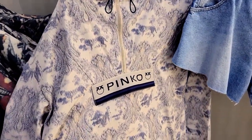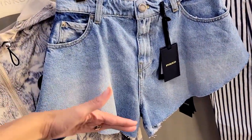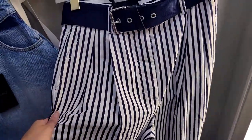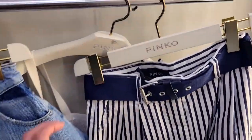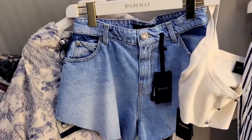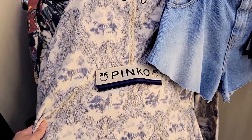I saw it and I'm like, oh my god, I have to try it on. It's by PINKO. And then look at these shorts. They are like denim, but they have that flared high cut on the thigh type of look. I wanted to try that on. And then look at these pants. They're almost like seersuckers, I believe. And they're so cute and giving me that nautical vibe for the summer with that thick belt. Yum. And then I just got a little crop top so that I could try it on with. But let's see how these look. I'm excited. Oh my god. I saw this and I was like, Dior, mommy, come to mommy. Let's try it on.